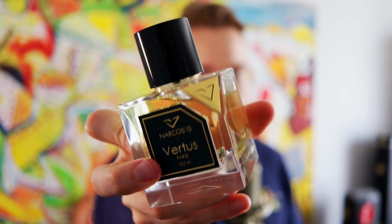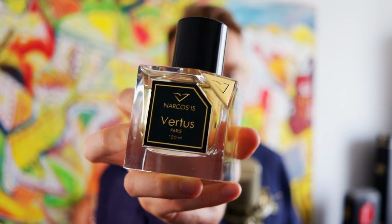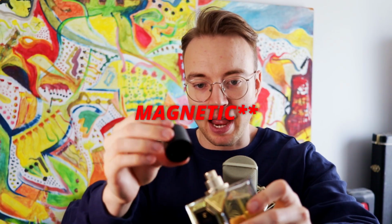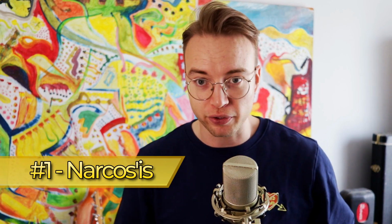I absolutely love these bottles. I love the cutout here. I think it's what separates these bottles from being just a regular run-of-the-mill bland cube bottle. There's also a really cool bit of attention to detail here. So you can see the Vertus logo on the sprayer points down towards the Vertus logo on the cutout, and the metallic cap, when you snap it on, the logo on top also points down to the cutout on the side, which I think is really cool. I love a great bottle design, and I think that's just a really small attention to detail that shows that they went the extra mile with the design here. Anyways, enough with the bottles. They all have the same bottles, just in different colors.